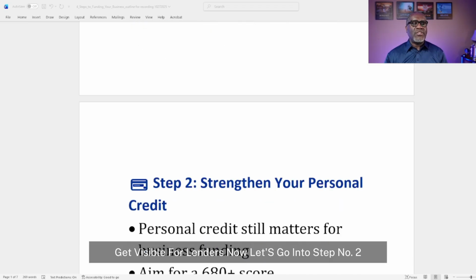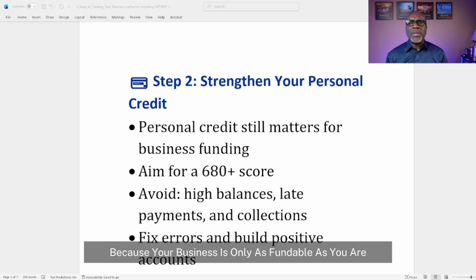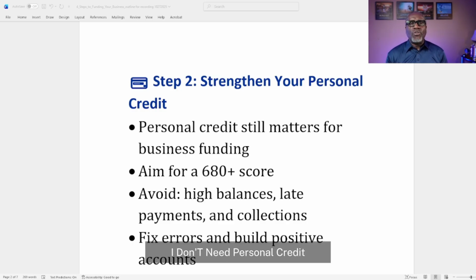Now, let's go into step number 2. You want to strengthen your personal credit. Now, let's talk about you, because your business is only as fundable as you are. A lot of business owners think, I don't need personal credit if I'm getting business credit, but that's not how it works, especially when you're just starting out. Why personal credit matters is because when you apply for funding, lenders look for two things. One, is your business structured properly? Two, is the person behind the business financially responsible? That's where your personal credit comes in.